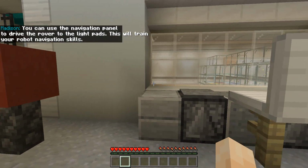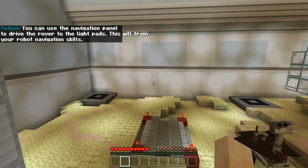You can use the navigation panel to drive the rover to the light pads. This will train your robot navigation skills.